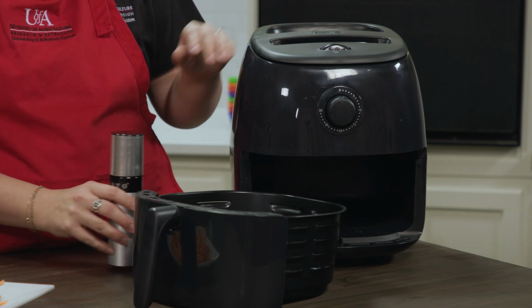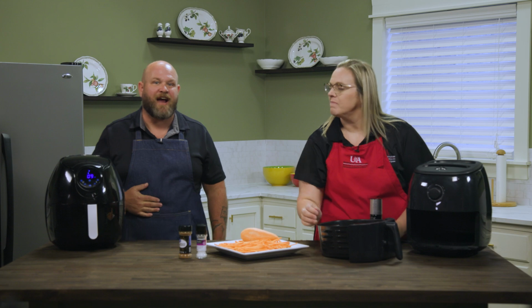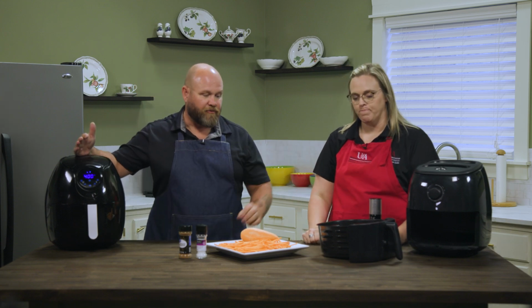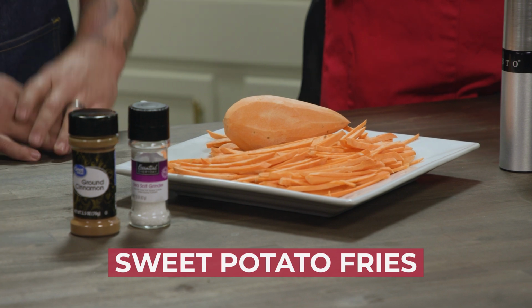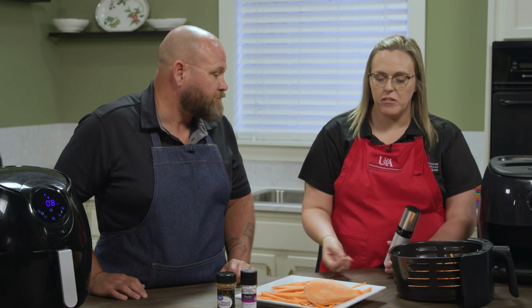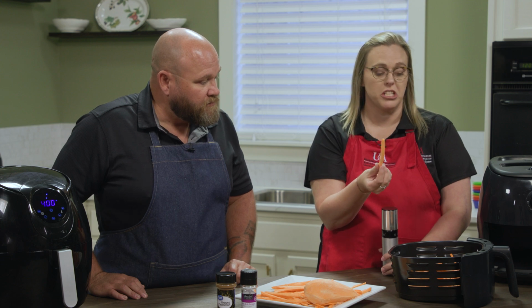So what we're going to do is I'm going to allow Emilee to load this tray up. Again, this is about a 7.5 quart air fryer. We're going to do some sweet potato french fries at 400 degrees, I believe, for about 15 minutes. One thing about the sweet potato fries, we've got pretty slim ones here, so you're talking skinny fries.